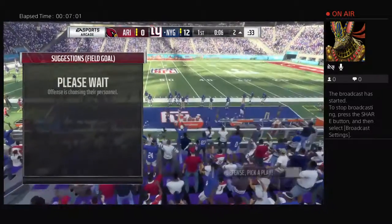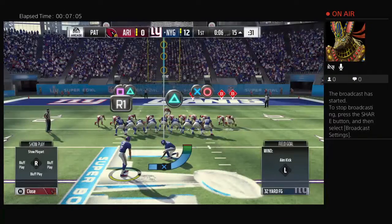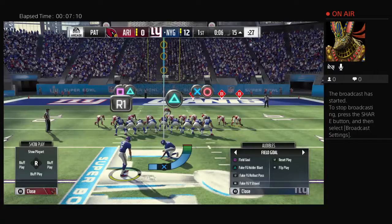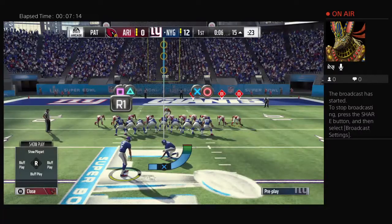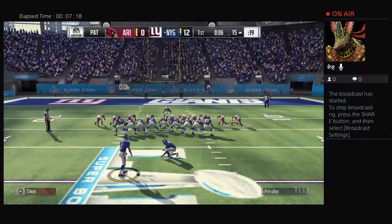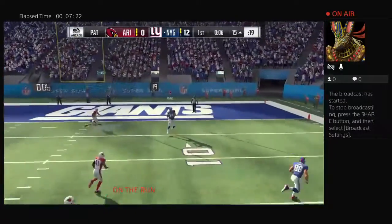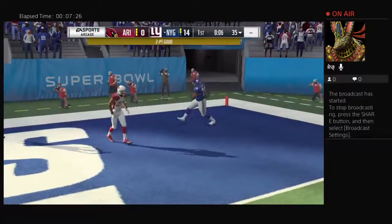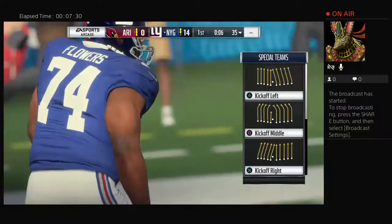And the Giants add on to their lead. Aldrick Rosas on for the extra point. Now it's Smith, and it's caught, and he gets in. Well, no one was expecting a fake there, but they add 2 more onto their lead.